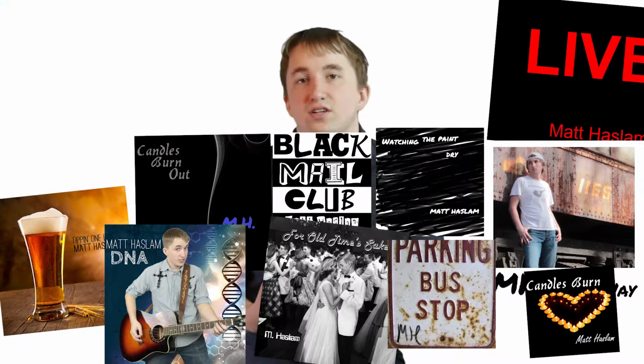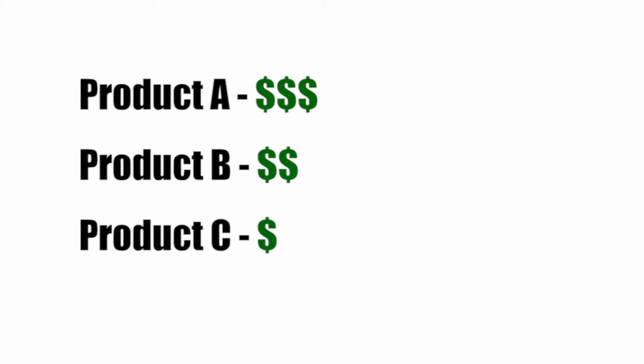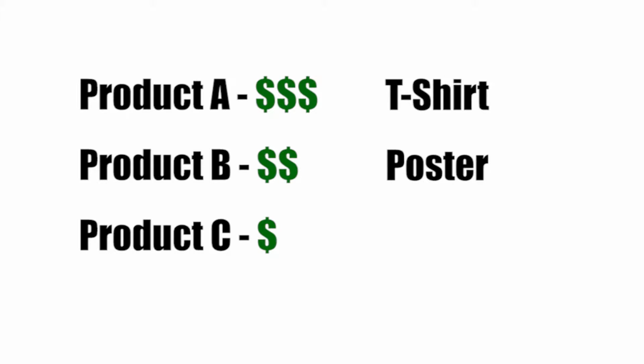CDs. Many musicians decide to do a CD to promote their music and sell a product for $5 or $10 to their fans. Most companies nowadays have these 3 levels of products. One for higher-end customers, one priced in the middle range, and another in the lower range. So for your customers who can't afford a t-shirt, which is a higher range product, or a poster, which is a middle range product, a CD offers them a lower priced item they can purchase and still show their support for you and your music.